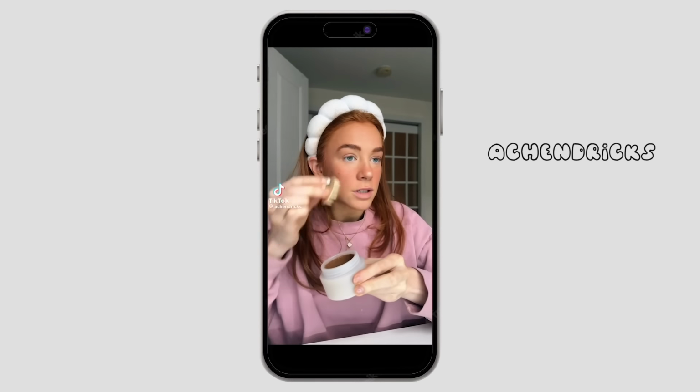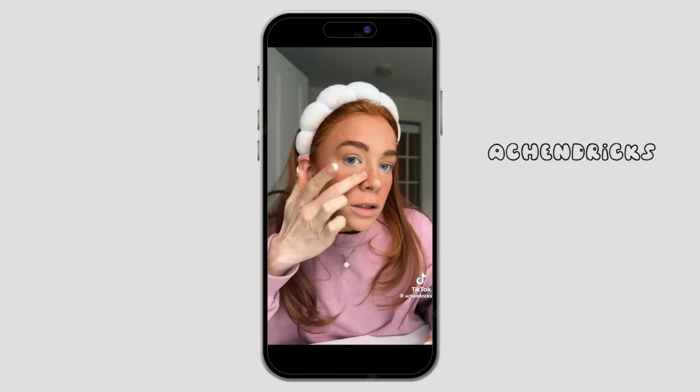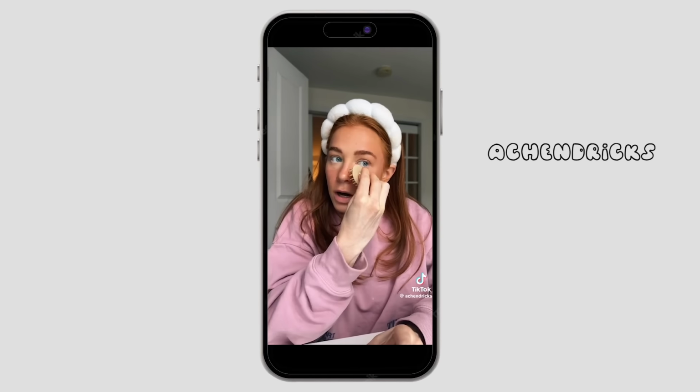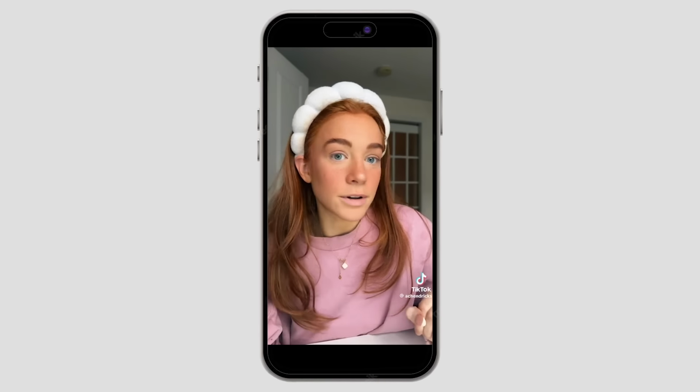If y'all have never used a freckle stamp, you need to. You dip it in this and then stamp it onto your face. And then you have amazing freckles. You don't have to do 1,000 dabs like you do with a pen. And look how natural. This is currently my favorite little freckle product.